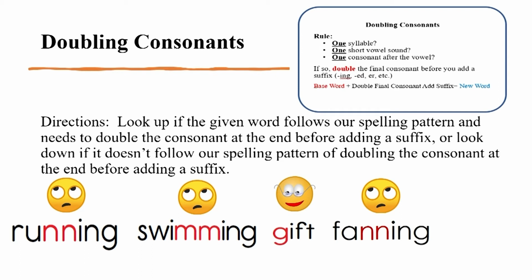Last word, scent. Is it one syllable? Yes. Short vowel? Yes. One consonant after the vowel? No, it has more than one consonant after our vowel. So our eyes are looking down. That means we do not double the consonant for a suffix. Great job, guys. I really think you have that rule down.